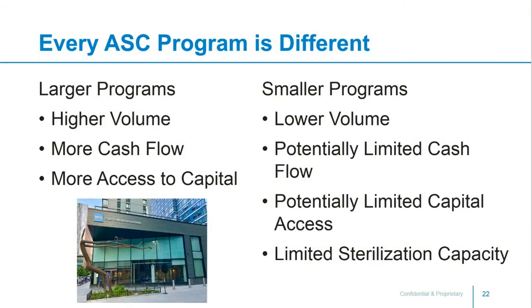And so every program is going to be different. Some larger programs have higher volume. Maybe they have more cash flow. Maybe they have more access to capital. Most surgery centers in the country are actually quite small. In Maryland, there's 250 surgery centers. They all have just one room. And so these might not have that type of volume. They would be lower volume. They might have potentially limited cash flow or limited capital access. And again, back to that limited sterilization capacity as well.